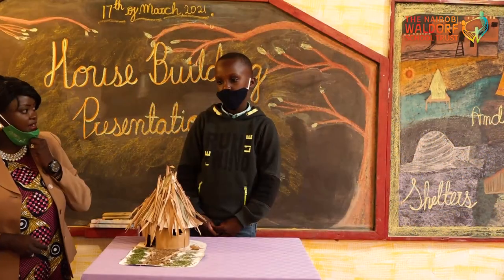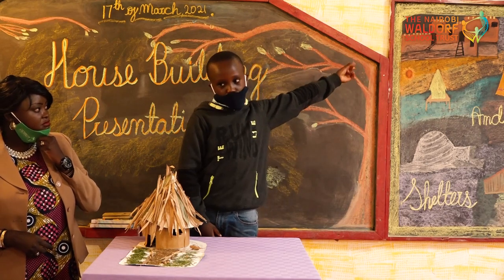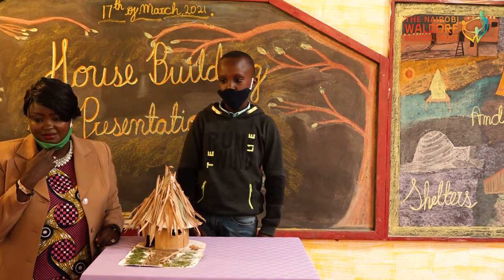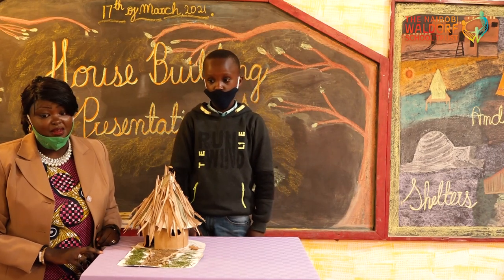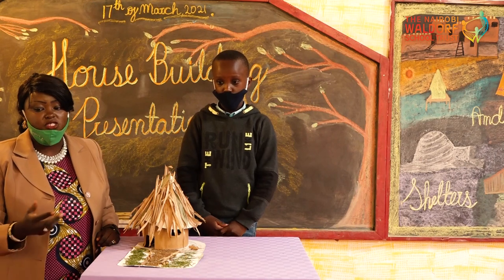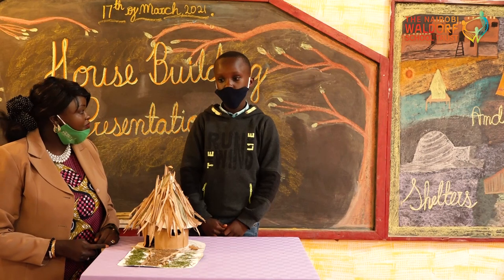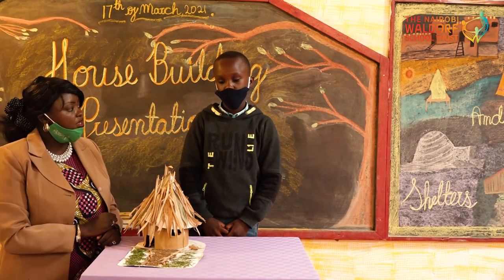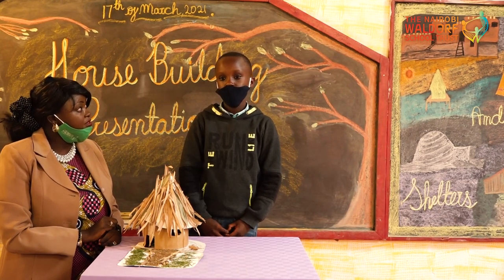What house have you done, Ricky, today? I done this one. The Luo house. It is known as a Simba. A Simba is used by the young men when they come of age, a rite of passage. They build for themselves a Simba. And also for you, when you come of age, Ricky, you'll have your own house where you'll not live close to your dad and mom. Do you know that? Yeah.